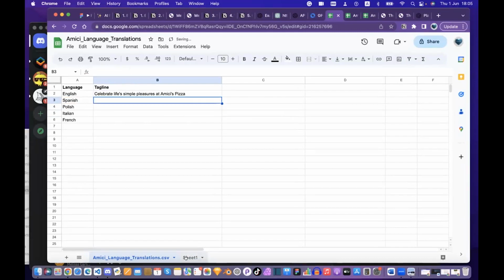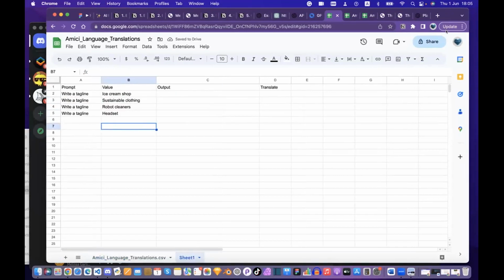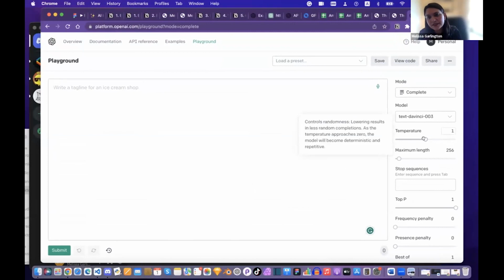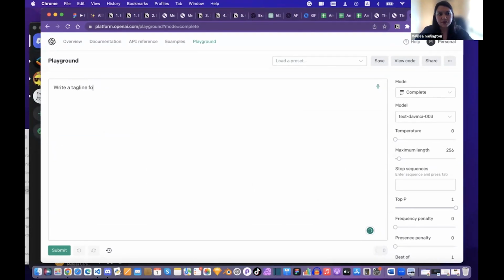But in terms of that concept of temperature, and I'm presuming it is some kind of concept related to the tool itself. I've never heard this term before. Yeah, so temperature, we can read it here. Controls randomness, so lowering results in less random completions. As the temperature approaches 0, the model will become deterministic and repetitive. It doesn't give us a contextual example, but I like to give you one. So let's do this. Write a tagline for an ice cream shop. You can see the difference. So let's do temperature 0 and submit.